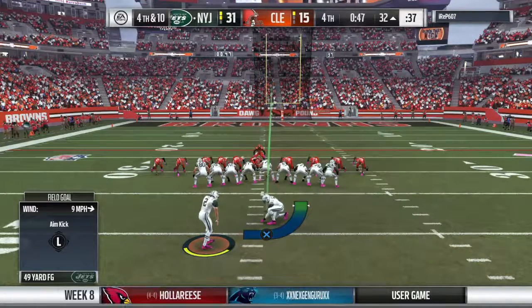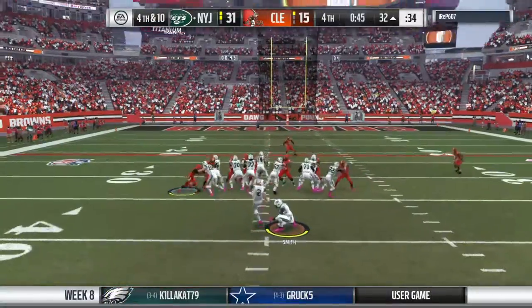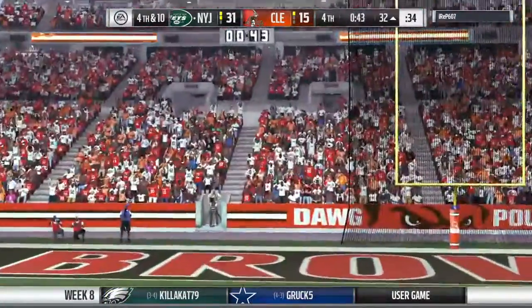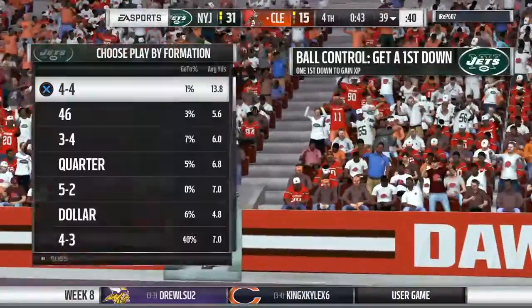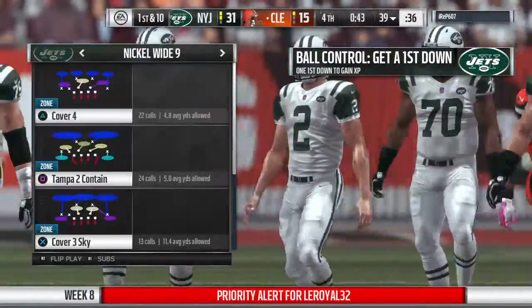On now is Nick Folk in the field goal unit for the Jets. This to make it a 3-score game late. And Folk missed it. It's no good. He missed it wide to the left. And this score will stay right where it is. So an empty possession there.